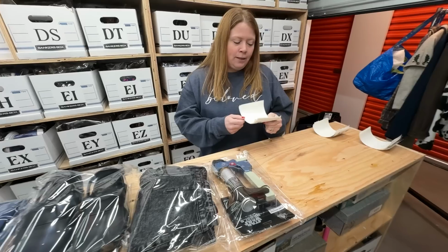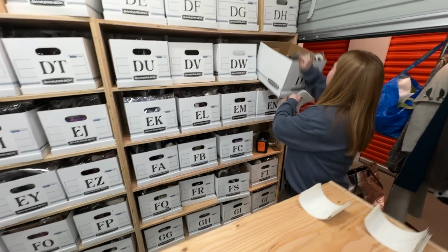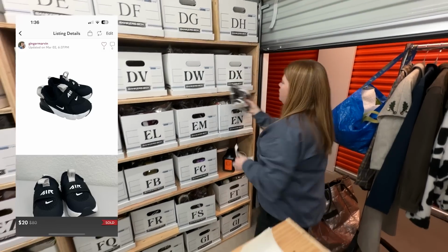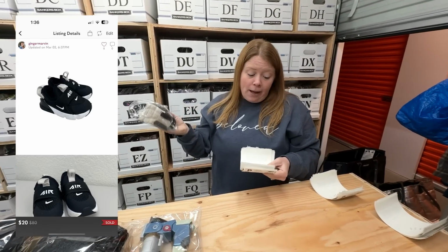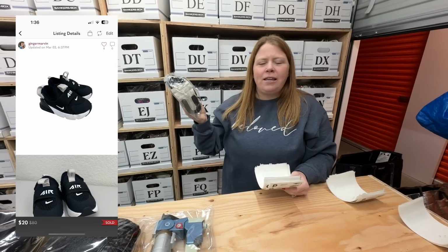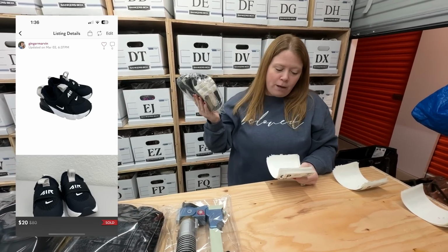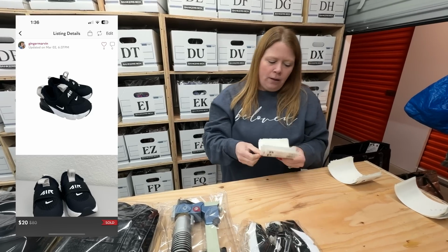All right, DX. These are those little baby Nike Air Max 270s. I got these from the bin. Someone offered 20. If they were a bigger kid size, I think it would have been more like 35 to 40. But being these are like a toddler size 6, I was happy to take 20. So yeah.